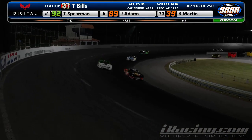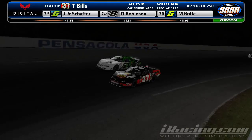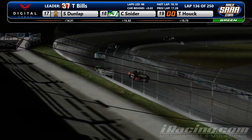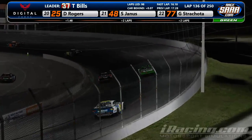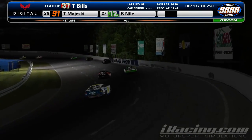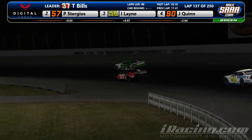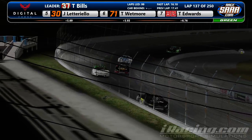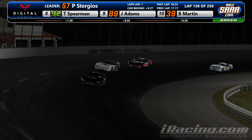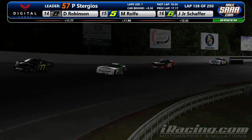Tim Bills has gotten around lap traffic, and now PJ Sturgis to the outside looks to challenge for the race lead. Side-by-side action into turn number 4 and leading into the front stretch, PJ Sturgis to the outside. Tim Bills, who has led almost 100 laps here tonight, looking to be knocked off as the 57 of Sturgis is doing it on the outside groove. Ladies and gentlemen, into lap 138, we've got a new race leader. And the 57 of PJ Sturgis, his first lap led on the night.